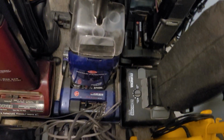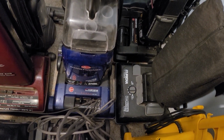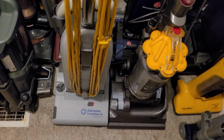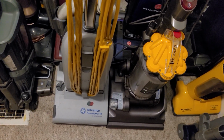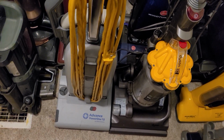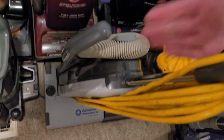Hoover Wind Tunnel. I really don't want to have to sell this, but the screws are rusted out, so I'll probably keep it, but we'll see what happens. This is the Nilfisk Advanced Power 112, basically just a rebrand of the Lindhaus. This is for sale. I've been trying to sell this for a while. I'll let it go for pretty cheap at this point, considering these are normally really expensive machines, but I'll let it go for a good price, especially since it has a hose on it, which does work.